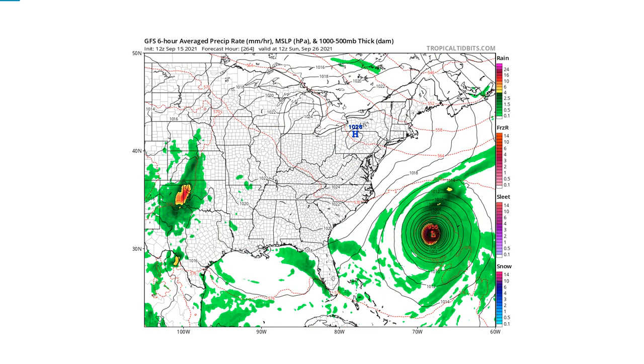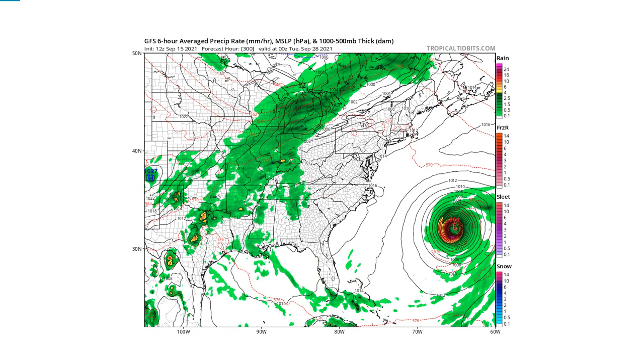But there's the system now passing to the west of Bermuda. Again, another slot hurricane. Look at the enormous high over Pennsylvania protecting the east coast. So it's going to make a lot of storm tide, rip currents, and breezy conditions because of the pressure gradient. And then, boom, it takes a sharp turn to the right and goes back out to sea.